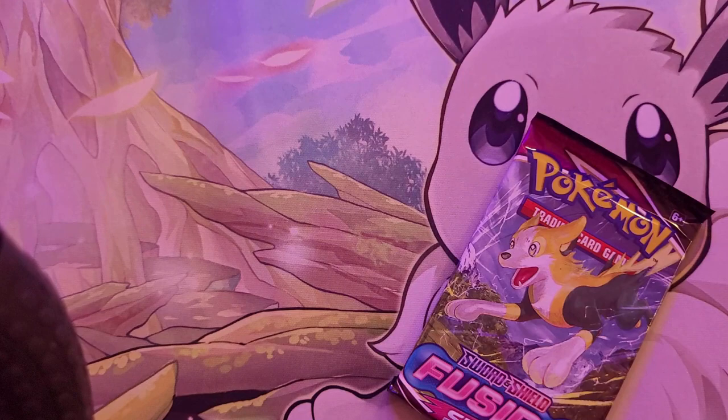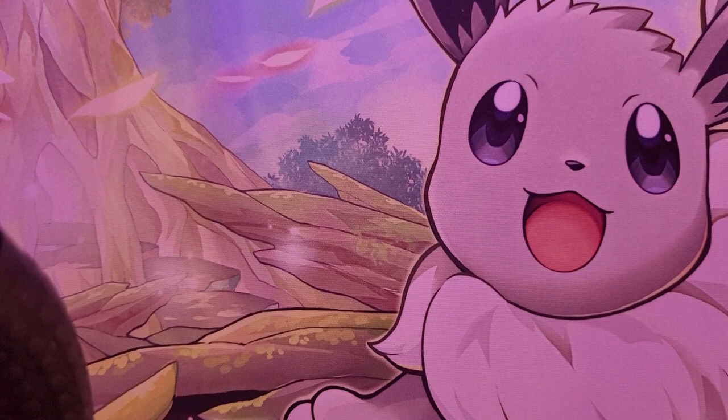All right. So I think we'll start with Fusion Strike. Start with Boltund. Fun fact: when Fusion Strike released, I bought a Boltund sleeve blister at GameStop, and I pulled the Rainbow Rare Boltund VMAX out of the Boltund pack.